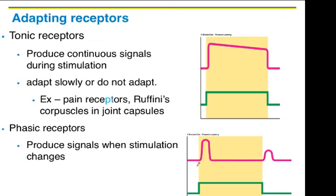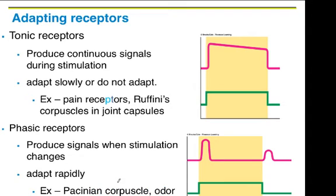Phasic receptors are going to produce signals when the stimulation changes. So they're primarily alerting you to changes. These are going to adapt very rapidly. So things like your Pacinian corpuscles, your odor receptors, things like that, are going to allow you to adapt very quickly. If the stimulation's constant, they'll adapt very quickly. And again, some of them are phasic. They'll only alert you to a change.